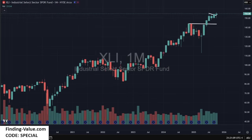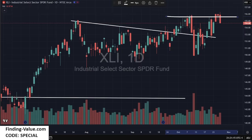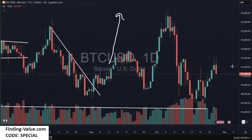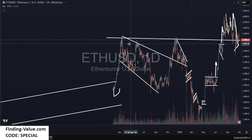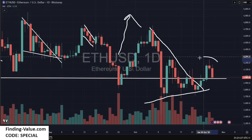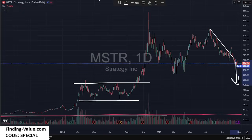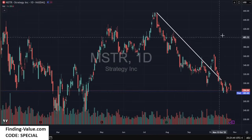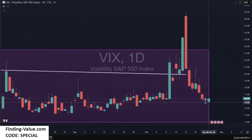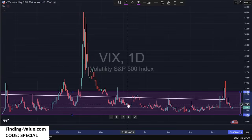XLI is still up at all-time highs, and we're above support. Getting a little bit of resistance through here, trying to break out again. We've got Bitcoin down a little bit, still above support, still okay. Ethereum down a little bit, still above support, still looking okay. There it is, right on top of it. MicroStrategy down 3.72. Is this front running what maybe Bitcoin might do? I don't know. Or the NASDAQ or all those other ones? Tough to say. And then the VIX is up a little bit, 3.86% today. So we're getting a little bit of volatility here today, but it's well within control.